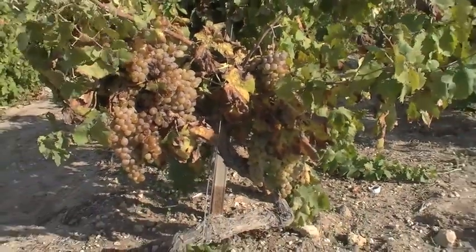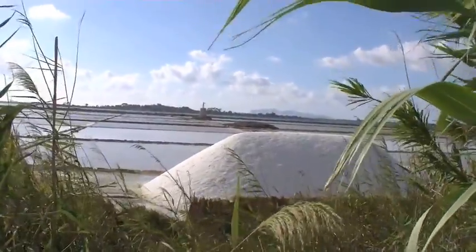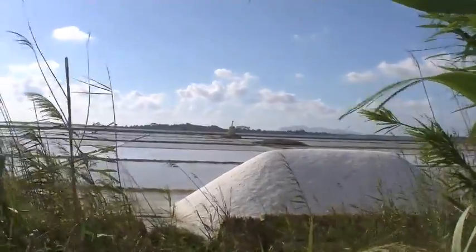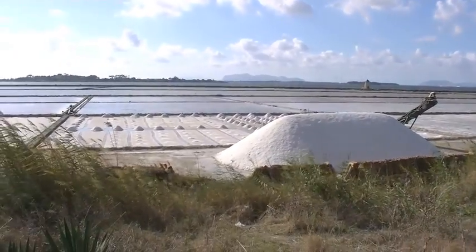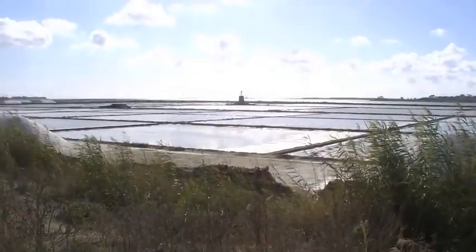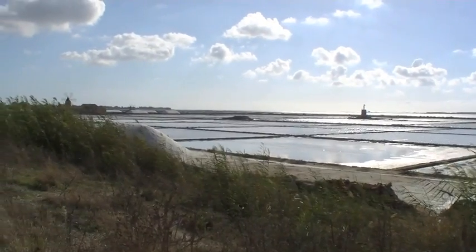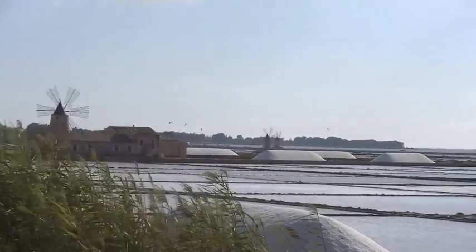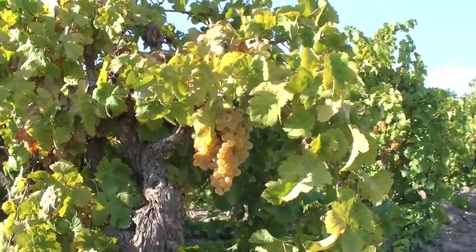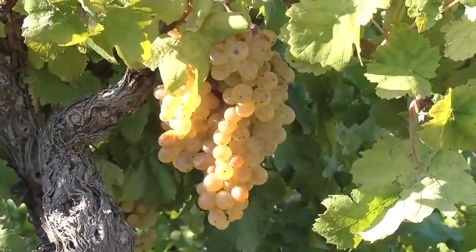They're famous for their Marsala wine here. I'm walking back to this train station. It's about 2 miles and it's a lovely walk. Yes, I did sample these grapes because they're ripe and because stolen grapes are always best.